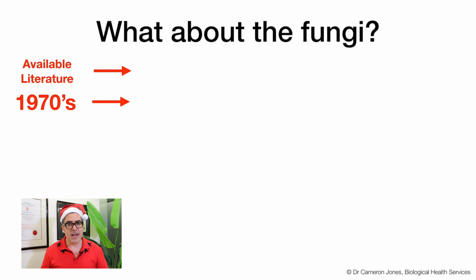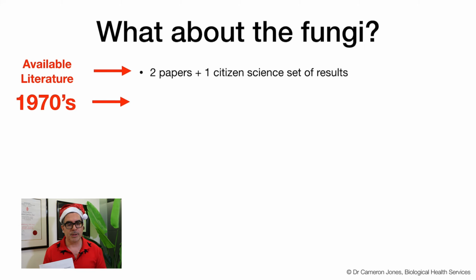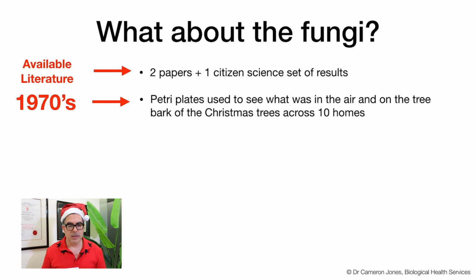Now, I want to definitely move on to fungus. There are a couple of papers in the literature that are focusing on the relationship or the investigation of Christmas tree syndrome. And so there are two good publications out there and one citizen science set of results. And the first publication came out in the 1970s, in fact 1970. And this is a lovely paper. I've got all the references to this in the show notes.